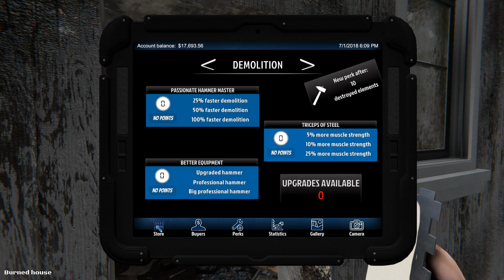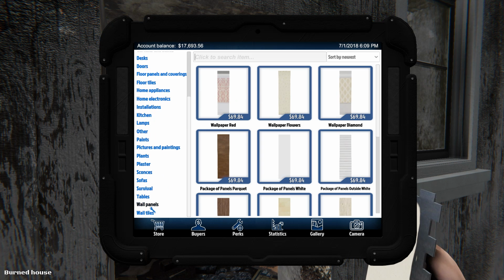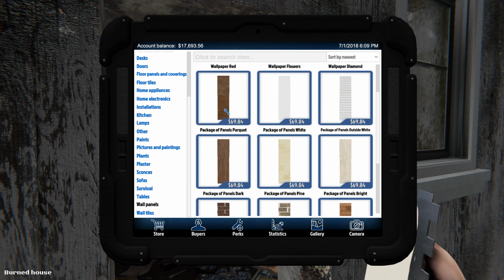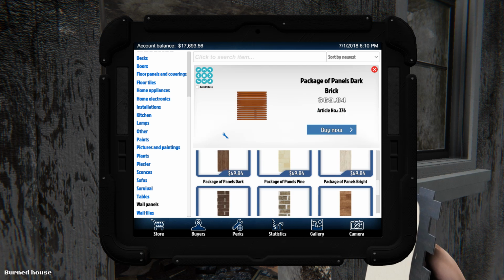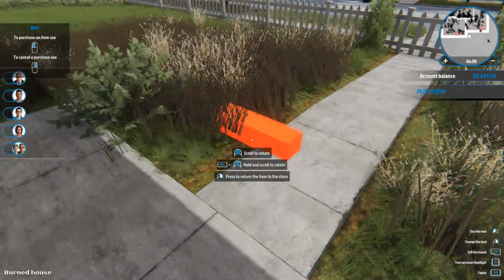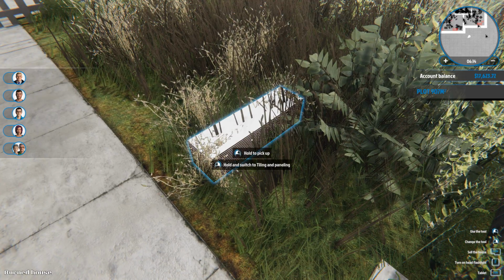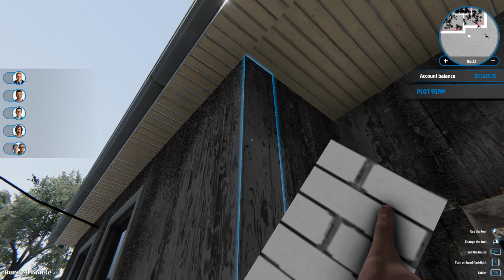Okay. So let's buy some siding. Wall panels. Let's see. Shall we go a little darker this time? A little brick. Yeah, why don't we do that? All right, let's. Oop, sorry about that. Okay, let's start there. Alright, let's start with this one.